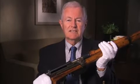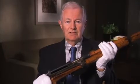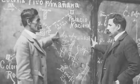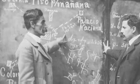One of the earliest attempts at a successful military semi-automatic rifle, it was invented in the late 1800s by a Mexican general named Manuel Mondragon. It was adopted by the Mexican Army in models of 1900, 1908, and 1915.